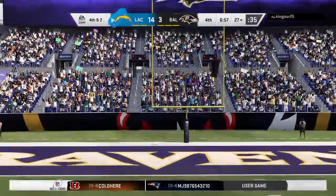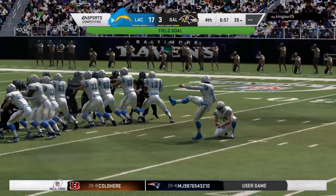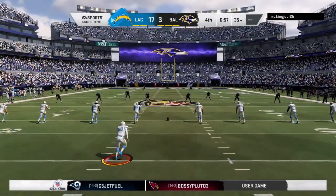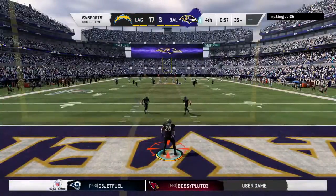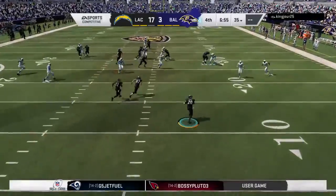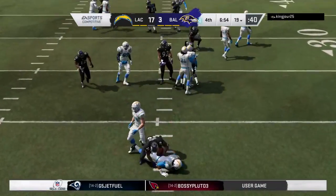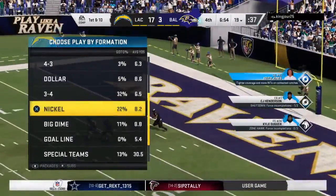And Rosas puts this one through. And they will stretch the lead now to 17-3. So they settle for just the 3, but clearly right now anything helps trying to salt this one away in the 4th. Without a doubt, obviously a touchdown probably would have been the final nail to finish this thing off, but it still ate up time, got points. So while it's not mission accomplished, it's darn close. Here we go.